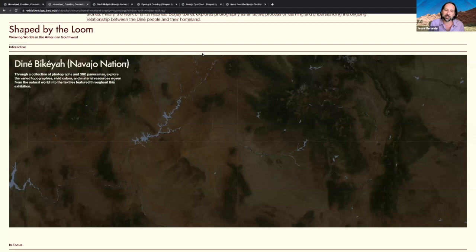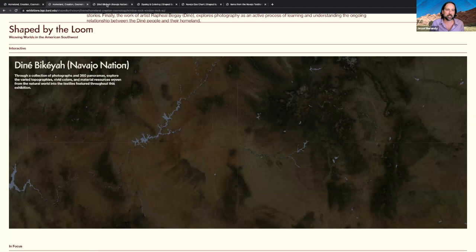And a central component of that was creating a sense of place and bringing the visitor as best we could through our digital tools to the Navajo Nation in order to really get a better understanding of the landscape that both inspires and is where all of the resources come for the weaving for these projects traditionally. So let us take a look at the Navajo Nation interactive.